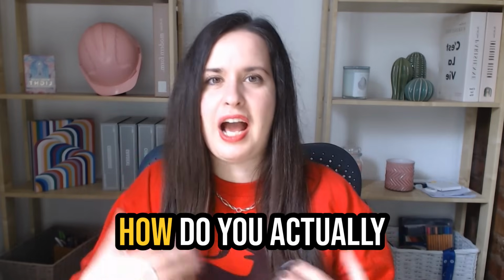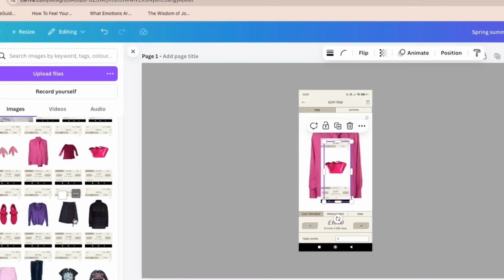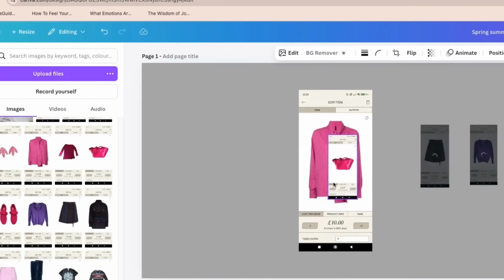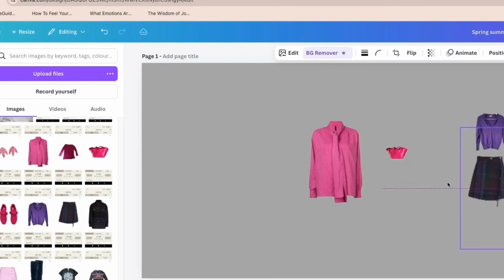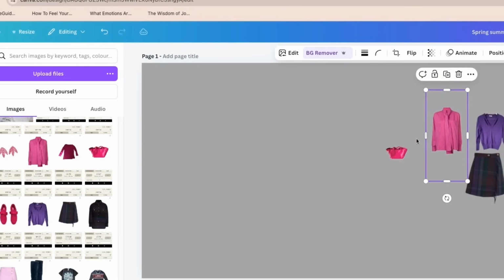Now is the really important part, and that is how do you actually choose what to go inside the capsule wardrobe. And so there are two different ways that I have done that. Both of those work. So first method is if you have digitized everything in an app like Indyx, you can take all of the screenshots, upload them to Canva, and then you can create your virtual capsule wardrobe. And I find that it's a lot easier to see that on a desktop because I can play around with the items, copy and paste them very quickly. And for me, that's just better than doing it on the phone.